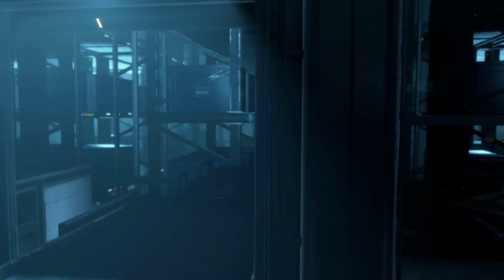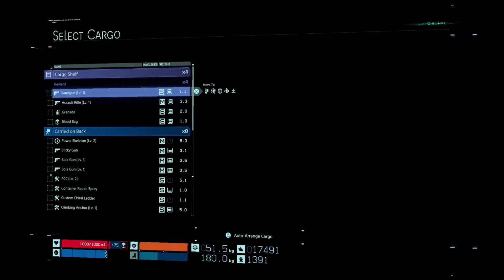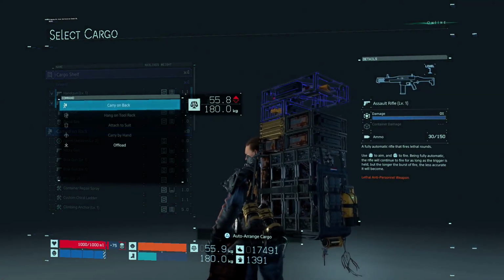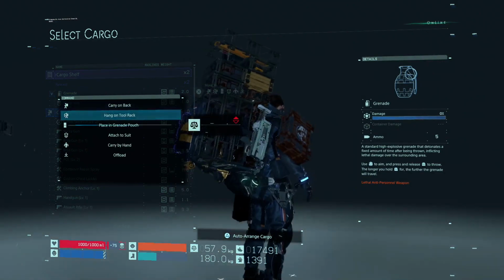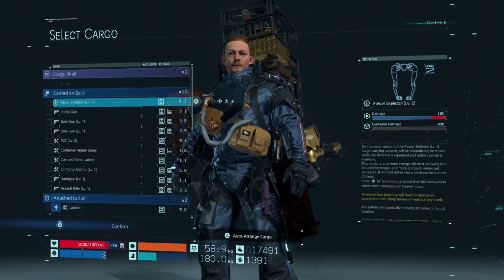What's happening now? The guns? One of each? Yes. Some carry on back. Let's put this in the grenade pouch, and this one, utility pouch.